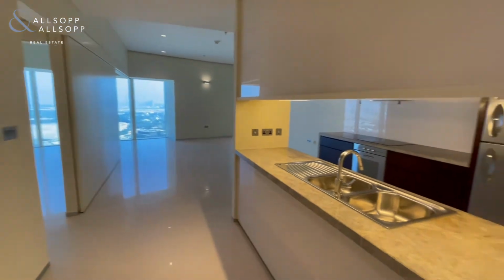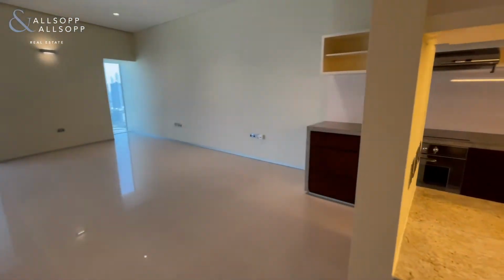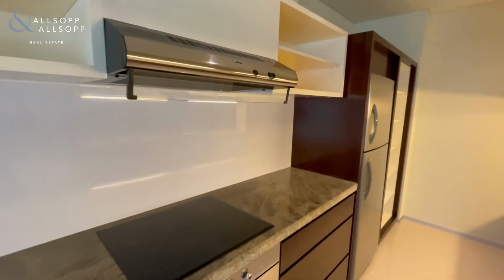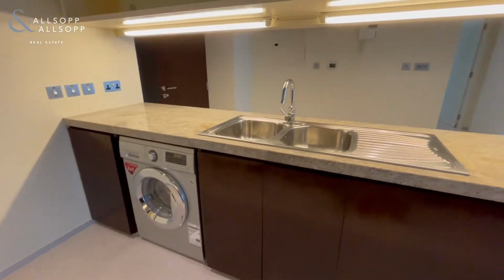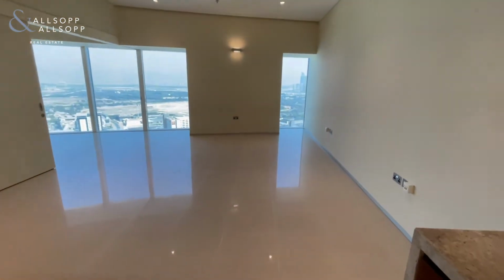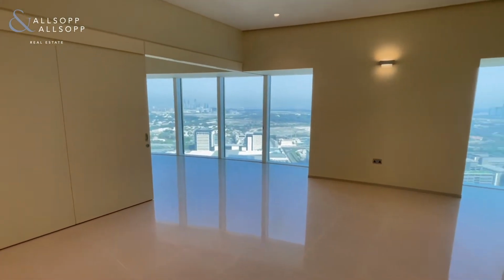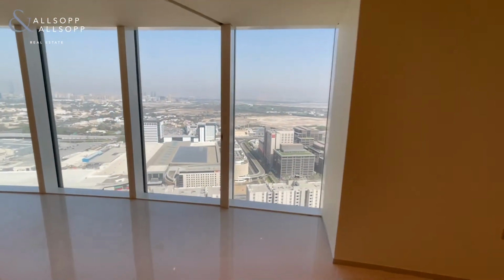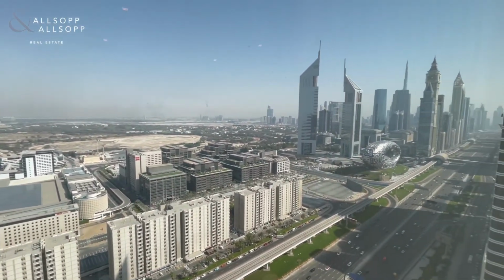As we come in, you have the open-plan kitchen on the right-hand side. All white goods and appliances are included. This also includes a dishwasher. And then into the living space with these amazing panoramic windows. From here, you can see stunning views out to the sea and also DIFC.